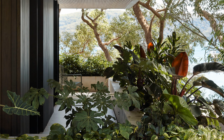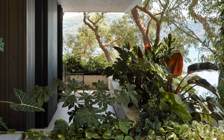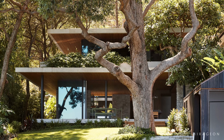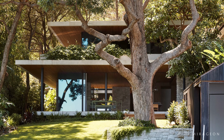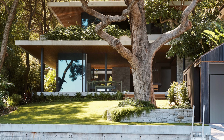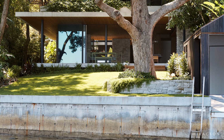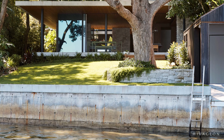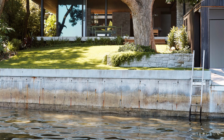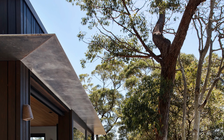The second-floor balcony gives the impression of a green canopy growing from within the house, spilling out over the concrete slab like a waterfall. On the third floor, there is an office space, which again has its own balcony.